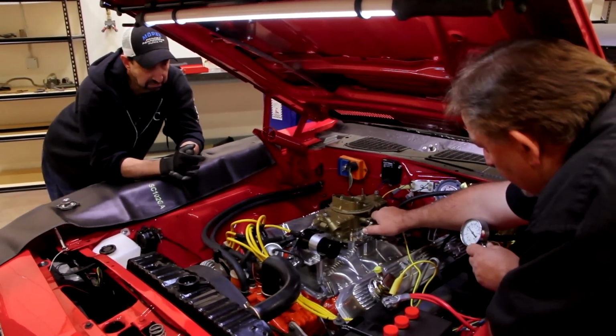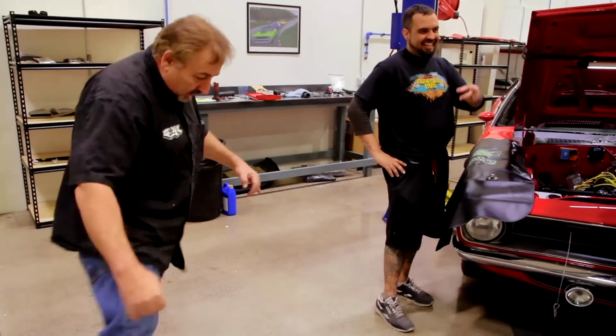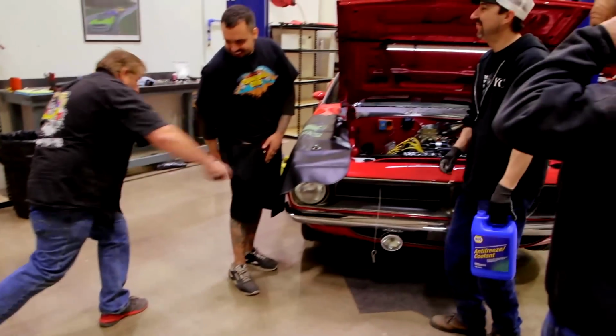The engine sounds every bit as good as it did when it was on the engine run stand. That's fantastic. We need that. A little luck is a good thing to have. Now we can move on with the rest of the assembly of the car.